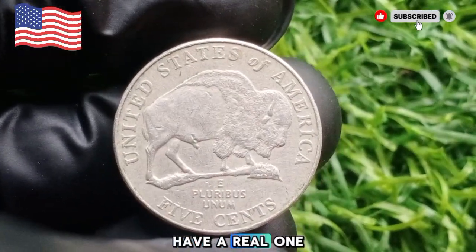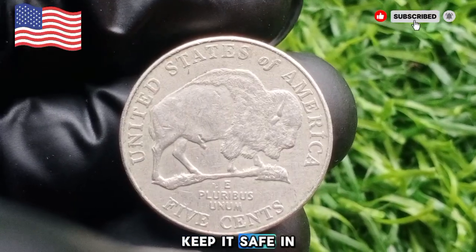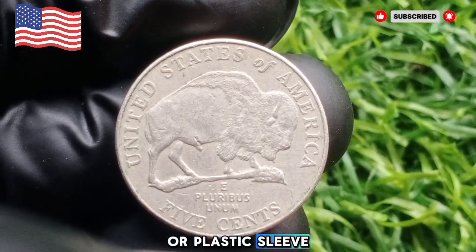Real mint errors are raised and part of the coin's design, while scratches are cut into the surface. If you think you have a real one, don't clean it or rub it. That can lower its value. Keep it safe in a protective coin holder or plastic sleeve.